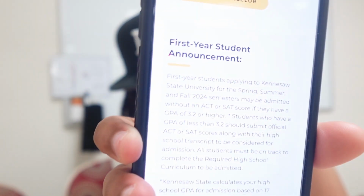I don't know if y'all can see this. Y'all cannot. Sorry, y'all. I don't mean to keep bumping the mic. Yeah, I'm going to read this to y'all so y'all will know the ins and outs.